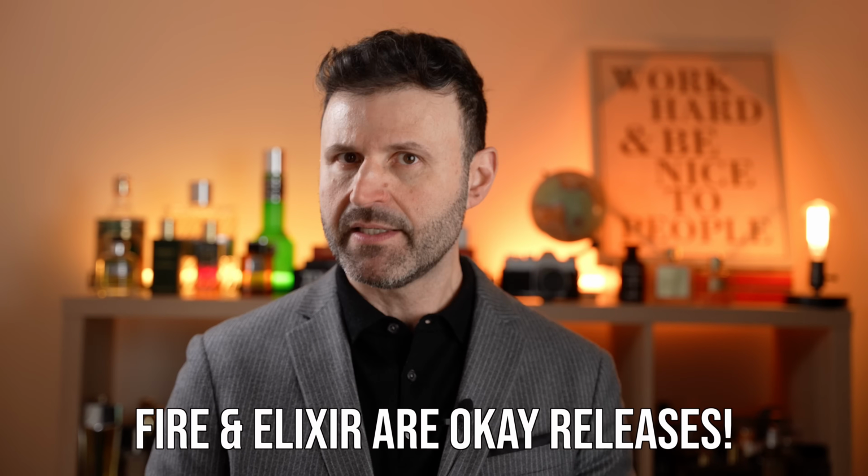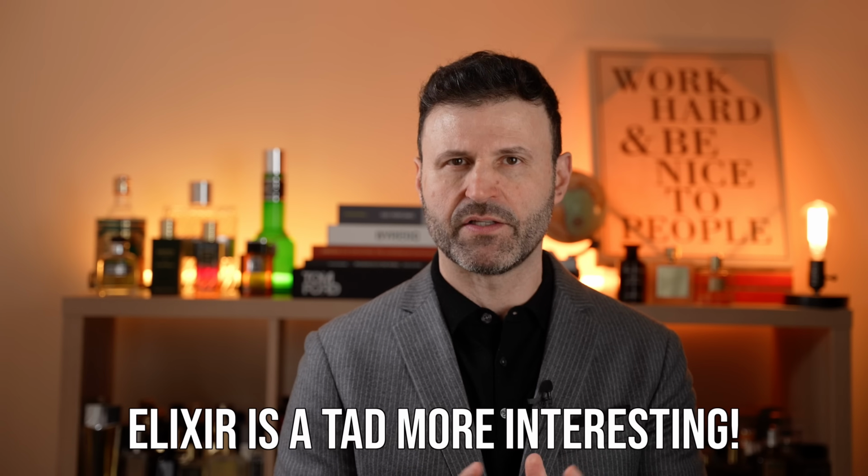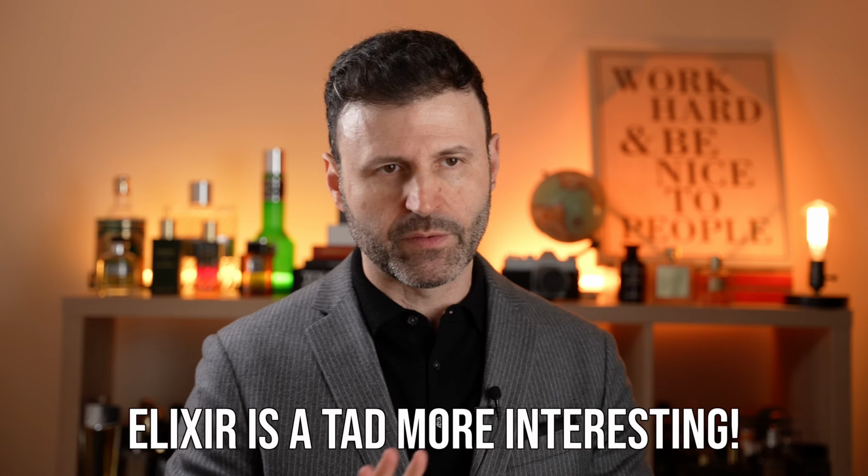I think for the right price and for the right idea, how you're gonna wear them, I think the Fire one would be great for gym, everyday signature. The Elixir, it's a little bit more intriguing, more intricate because of the notes. It's not overly powerful at all. So I would say for dates or more elevated and dressier situations, not overly dressy, I think the Elixir would be great.